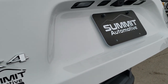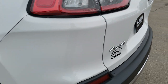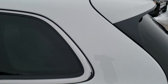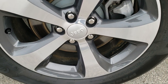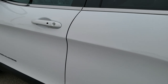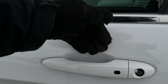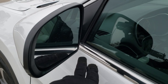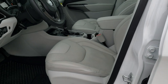You also get the LED license plate lights and the backup camera. Those taillights are LEDs as well. And as you go down this side, just as clean as that passenger side, no dents or dings on the rear quarter. And for full disclosure, this back rim is in excellent shape too. Down the rest of this side, no dents, no dings on the doors. Has the Enter 'n Go system. All you gotta do is have the key fob in your pocket, put your hand in here, it'll unlock the doors. You get LED directional signals, heated mirrors, and blind spot monitoring in those mirrors as well.